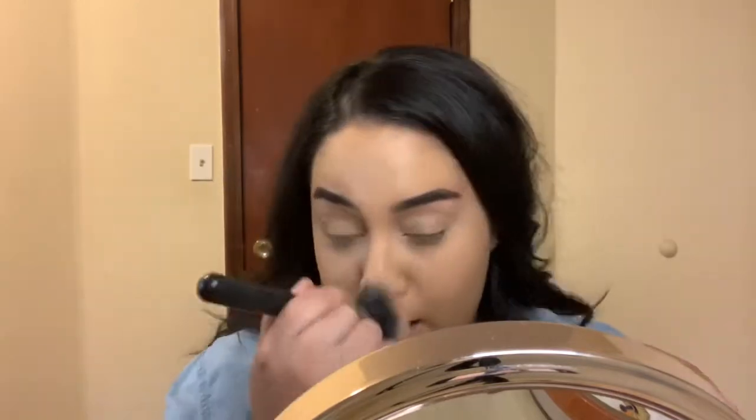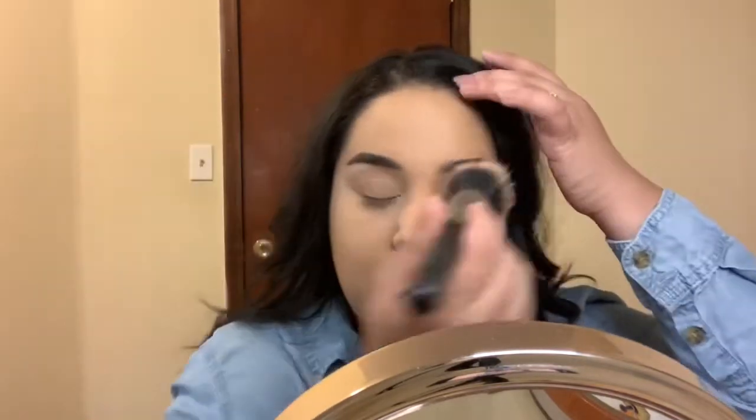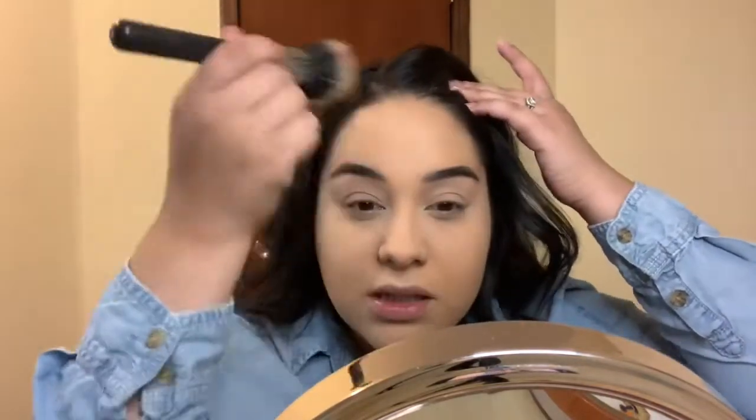So I'm just going to spread the rest of the powder that I had on my face. I'm just spreading it out into the other areas, onto my forehead as well as my cheeks, where I don't really apply another powder. Because that foundation, the L'Oreal Infallible, dries down pretty powder-like anyway, so I don't like to do extra powder.